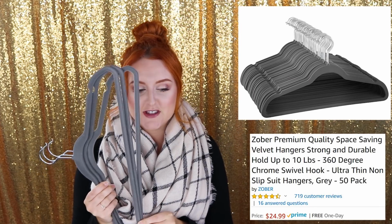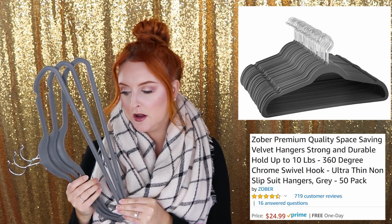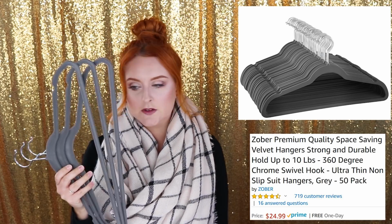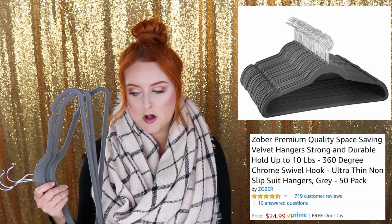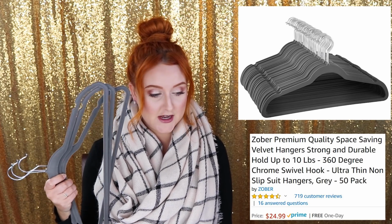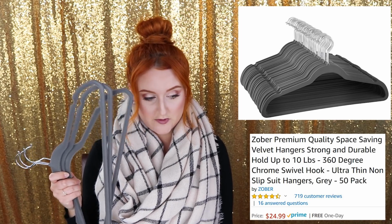All right, so here's another boring but useful item. These are velvet hangers, enough said, right? I only use velvet hangers in my closet. We do buy those 50 packs from Costco, the black ones, but I wanted a different color to differentiate from my husband's closet. How much did I pay for these? $19.99 for a pack of 50, 4.5 out of 5 star rating, 716 customer reviews.